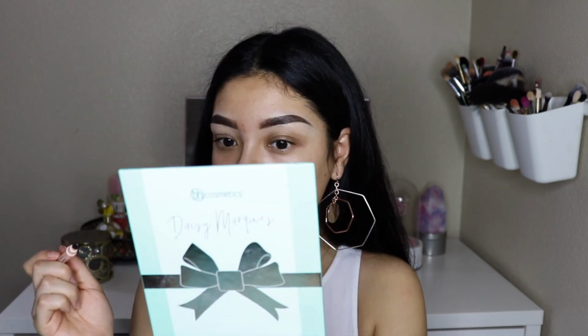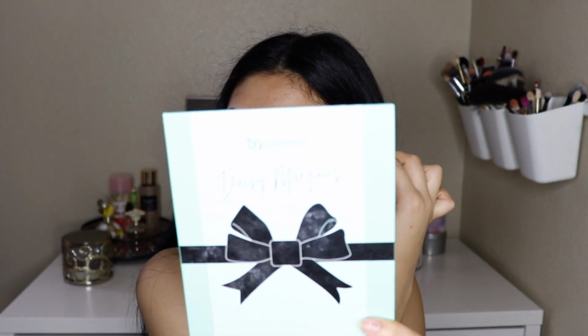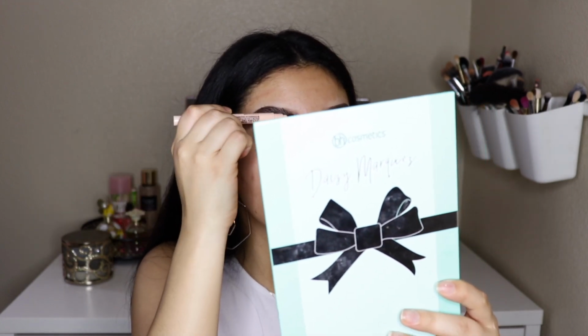I mean, they don't look bad, they look pretty good. I wish I had brow gel, because I feel like this would really emphasize my brow hair. Maybe I'm gonna be a brow pencil girl now. You could see my hairs, you know, and I don't know, I like it. I'm digging this brow pencil. Might end up keeping on using it, you know.